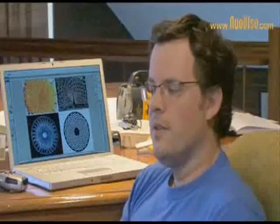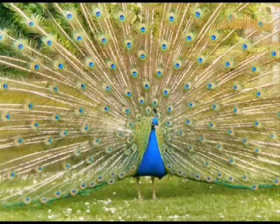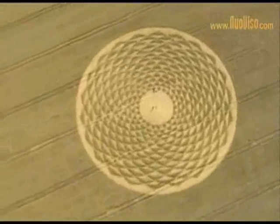That's why the question remains for me, is it possible that the same phenomena, the same stimuli that create a flower, the forces that ensure that the peacock's feathers conform to this proportional and aesthetic picture, also interact with what creates the crop circles?